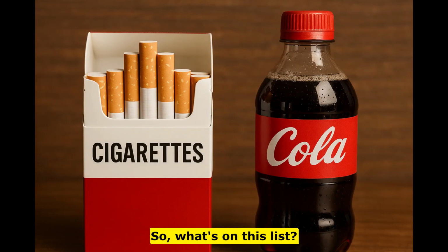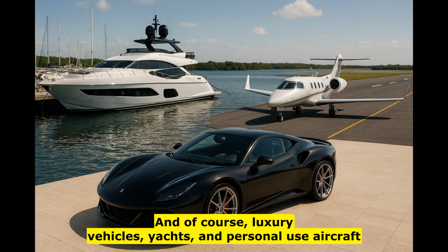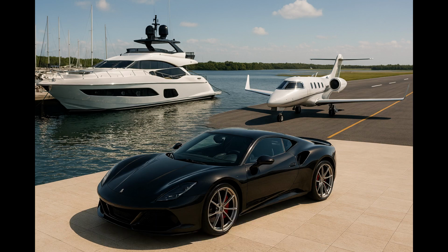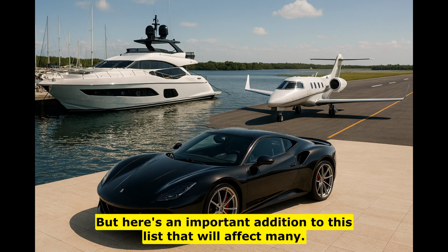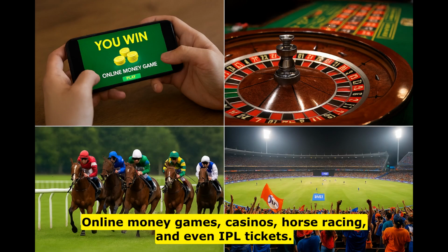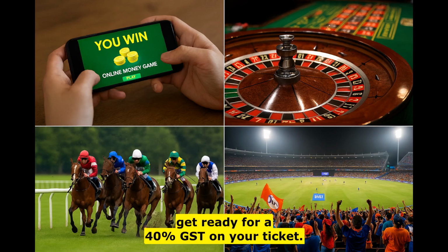So, what's on this list? Tobacco products and added sugar products like carbonated and caffeine beverages. And of course, luxury vehicles, yachts, and personal use aircraft also fall under this hefty 40% category. But here's an important addition to this list that will affect many. Online money games, casinos, horse racing, and even IPL tickets. Yes, if you go to watch an IPL match in the stadium, get ready for a 40% GST on your ticket.